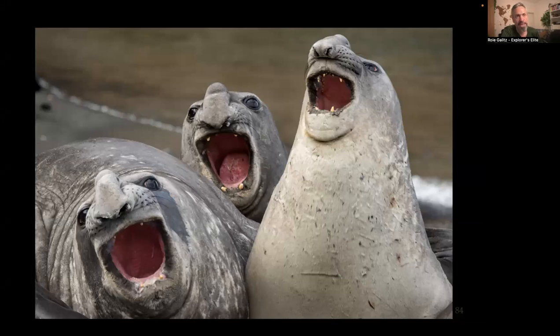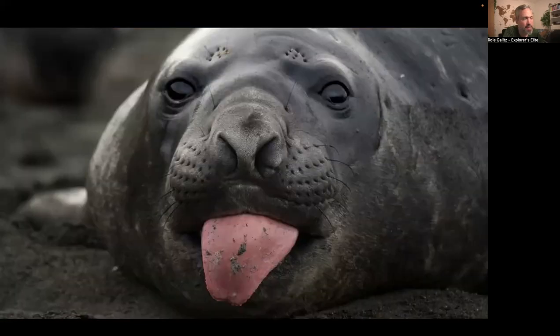These photos were taken in January, actually. So this photo of 3 young elephant seal males, and you can see that they're like opera singers. Okay, so this is why I like this photo. It's really funny. They also won an award in the Comedy Wildlife Awards, which is also pretty cool.